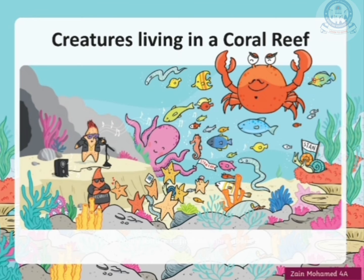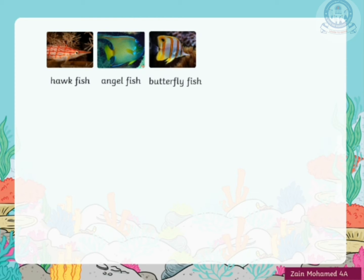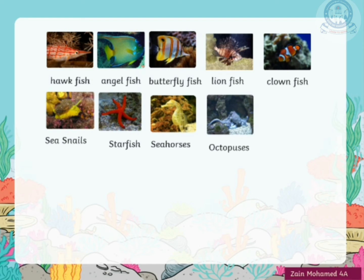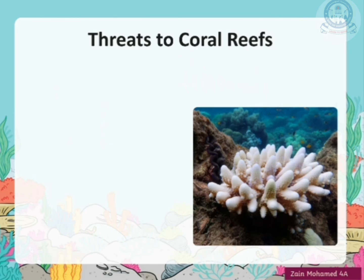I will tell some examples of creatures living in a coral reef: hawkfish, angelfish, butterfly fish, lionfish, clownfish, sea snails, starfish, seahorses, octopuses, moray eels, and crabs.